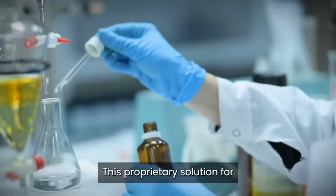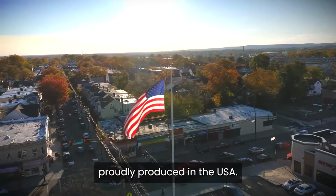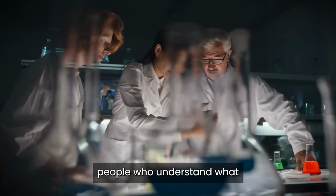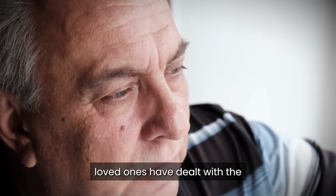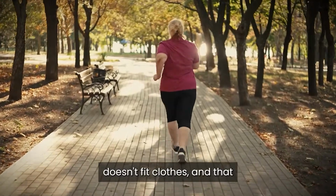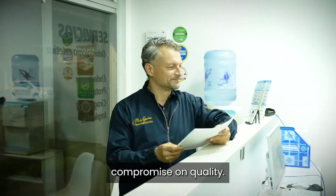This proprietary solution for weight loss and preventing blood sugar spikes is proudly produced in the USA, only in the safest possible conditions, by a team of people who understand what a struggle weight loss is. People whose own families and loved ones have dealt with the shame of having a body that is large, that gets stared at, that doesn't fit clothes, and that is constantly judged by others. That is why we will never compromise on quality.